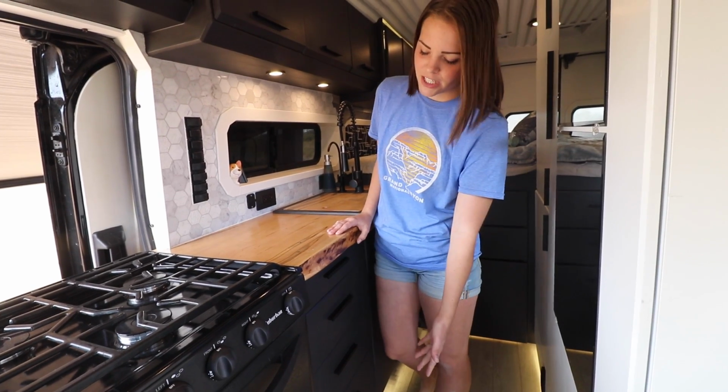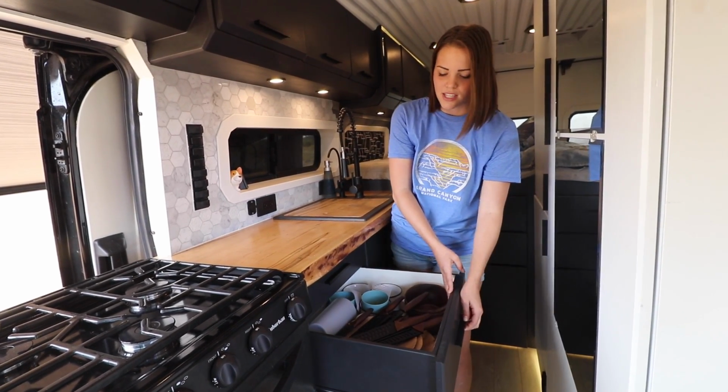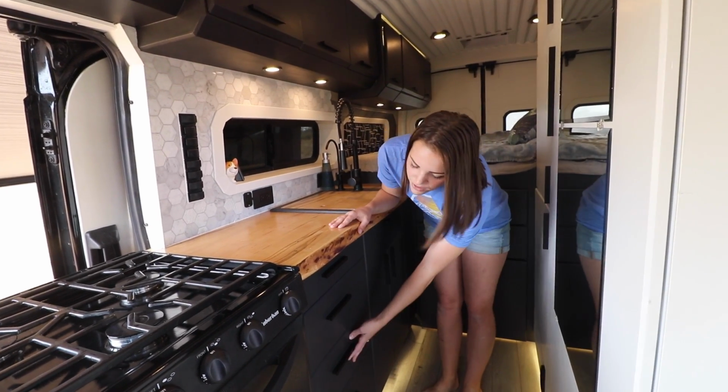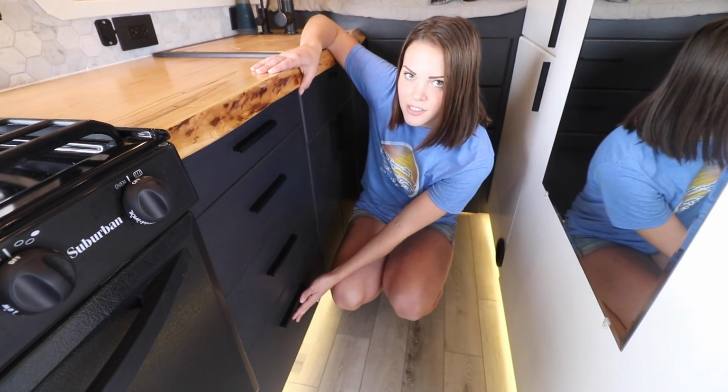Here is all of our kitchen supplies. So we've got silverware, utensils, plates, bowls, and cups. These are all soft close. We have Tupperwares and food storage in here, and our pots and pans are down here.